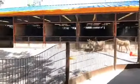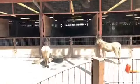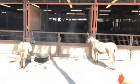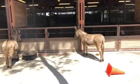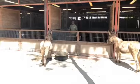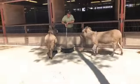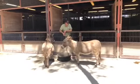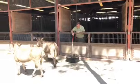Oh, they have the little baby donkeys. The little miniature donkeys. Hey, guys. What you doing over there? Ooh, donkey not happy. He's getting some water. There you go. Cool. It is a very, very hot day.